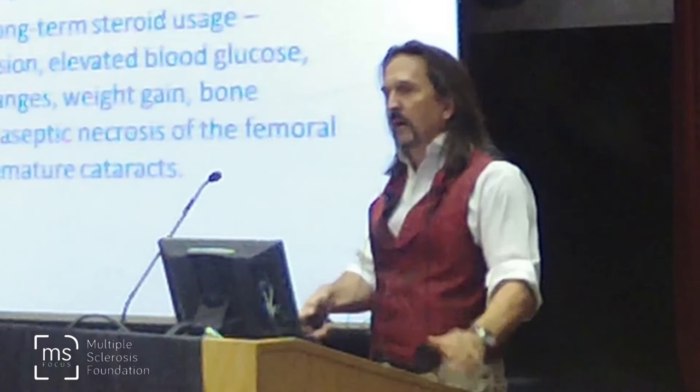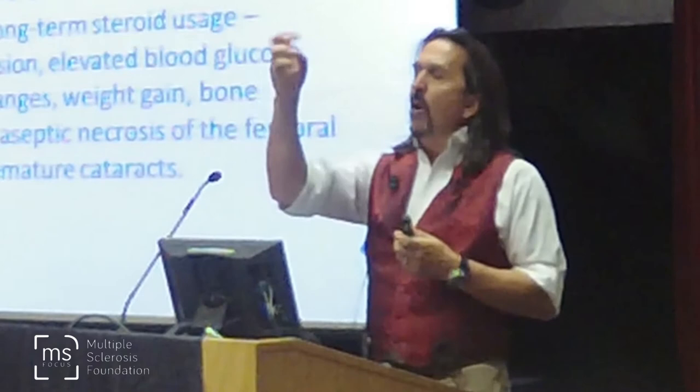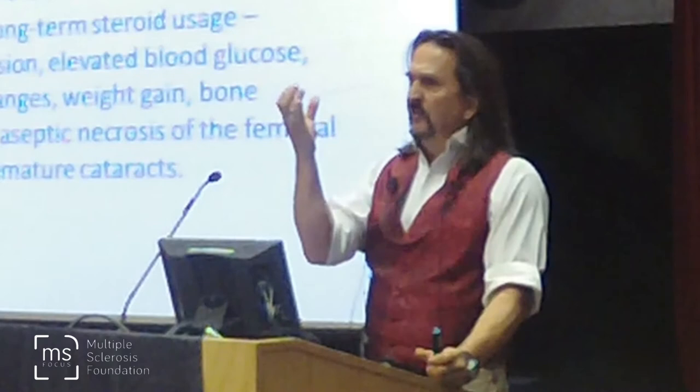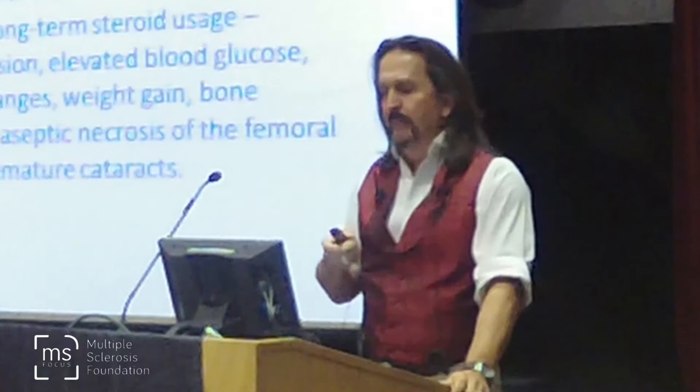One of the most significant side effects that we sometimes see with steroid usage is called aseptic necrosis of the femoral head. So the ball of your femur, where it sits in the hip joint, in some people, the blood supply is somehow affected by the steroid usage, so that bone gets very crumbly and brittle, and you can actually have that ball of the hip joint just pop off, which is obviously not a good thing to have happen. And then lastly, premature cataracts are something that we see with steroids.